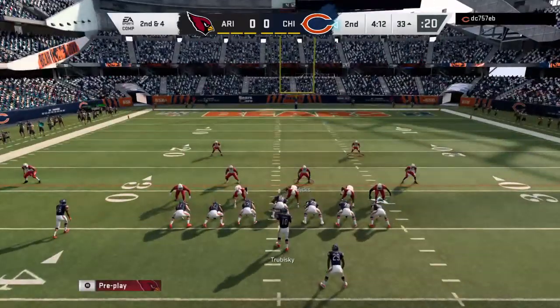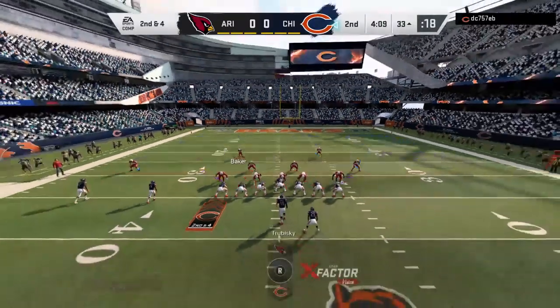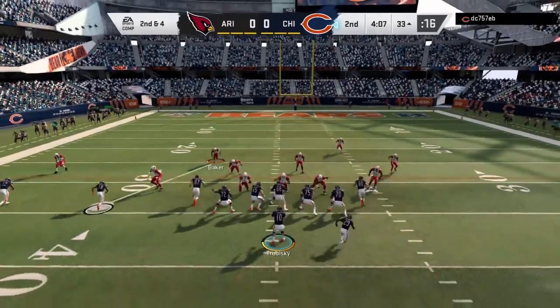The last run got 6, now 2nd and 4. Let's go, let's bring it.